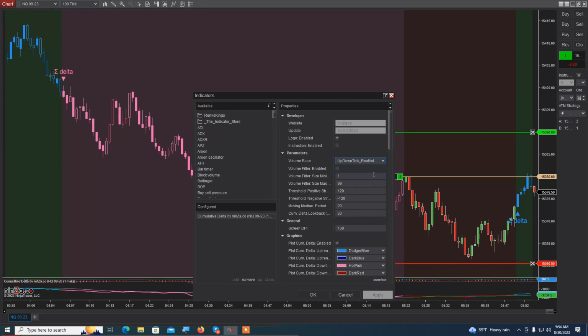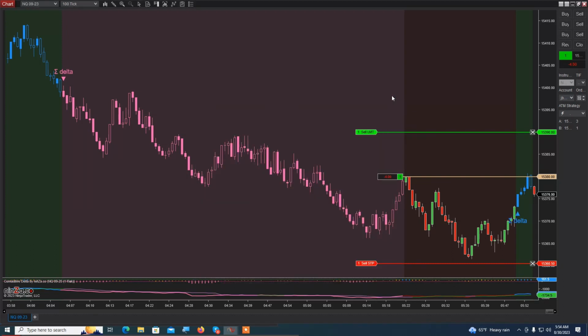Sometimes I do use the top one, especially if the market just opens. I would use real time only, but otherwise I prefer that second option. Everything else is the same.